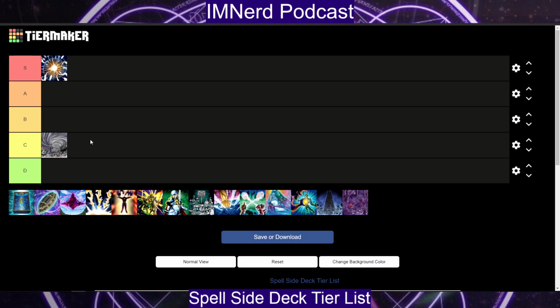The fact that it only hits face-up cards, when right now I think the most important thing you need to hit is like Pulling a Rug. It doesn't do what it needs to do, and the only deck that would side this anyway is Frogs from what I saw. So we'll put it in C tier.